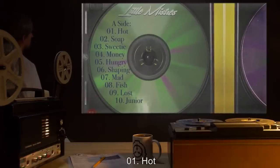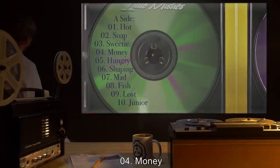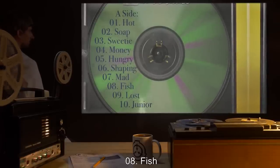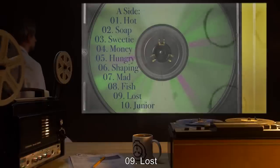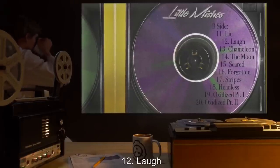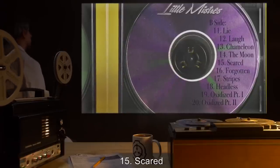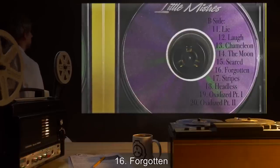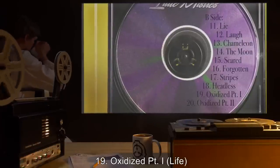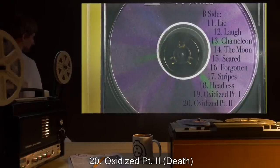A-side. 1. Hot. 2. Soap. 3. Sweetie. 4. Money. 5. Hungry. 6. Shaping. 7. Mad. 8. Fish. 9. Lost. 10. Junior. B-side. 11. Lie. 12. Laugh. 13. Chameleon. 14. The Moon. 15. Scared. 16. Forgotten. 17. Stripes. 18. Headless. 19. Oxidized, Part 1, Life. 20. Oxidized, Part 2, Death.